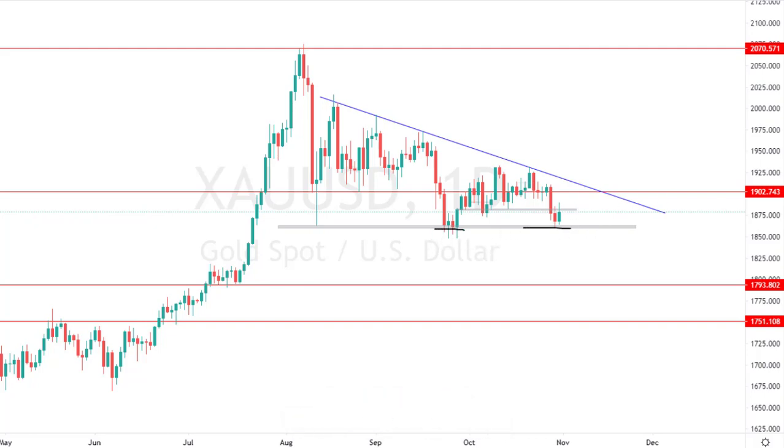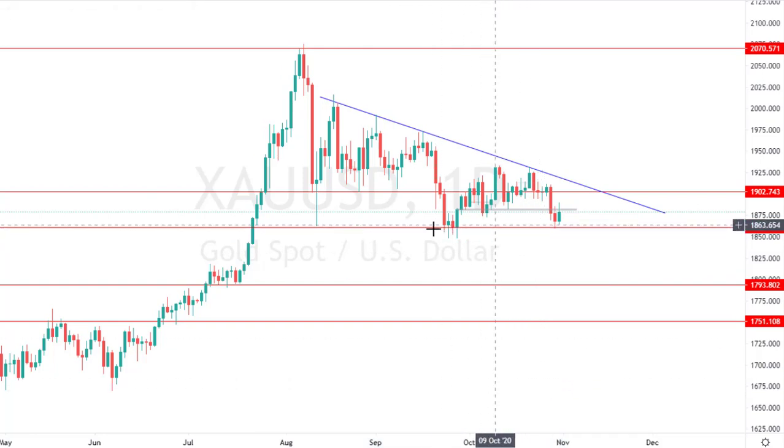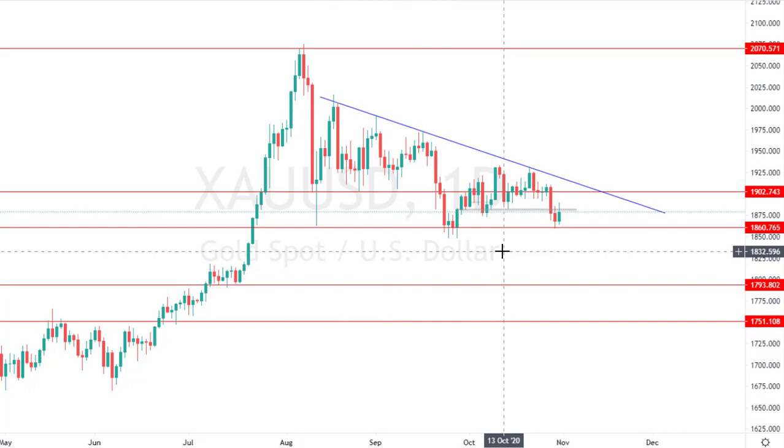So I'm going to apply a major key level support on the gold right here. So I'm going to have it right here. So that is good. So I have a major key level support right here, and that key level support acts at the price level of 1860.765. So we need to pay close attention to this key level support next week.